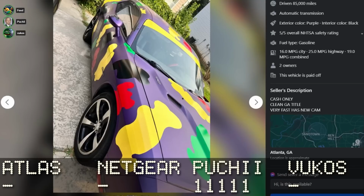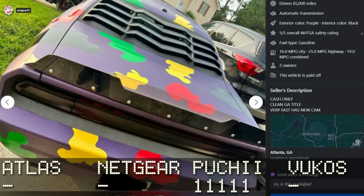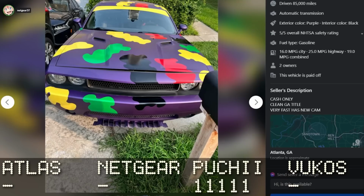Vukos, what were your bids? I'm waiting for Race Bandit to get online. You can't cheat and ask Race Bandit how much these are. Go back to that front picture, and when you see it, you'll shit bricks. What is that? It looks like they just went to Home Depot and said, give me that, and spray painted it purple. Some corrugated roofing. It looks like the honeycomb pattern in corrugated cardboard, like an IKEA cardboard table. Well, there is an IKEA in Atlanta.